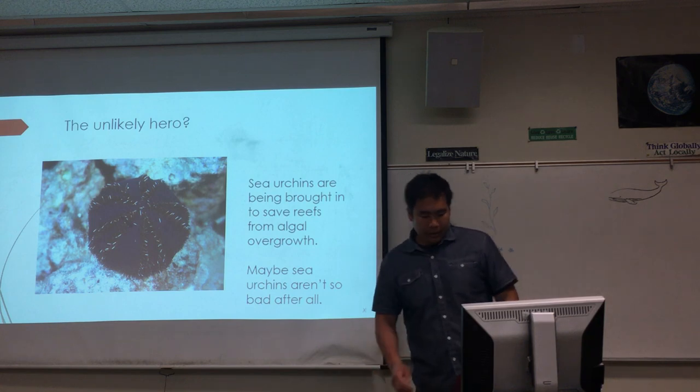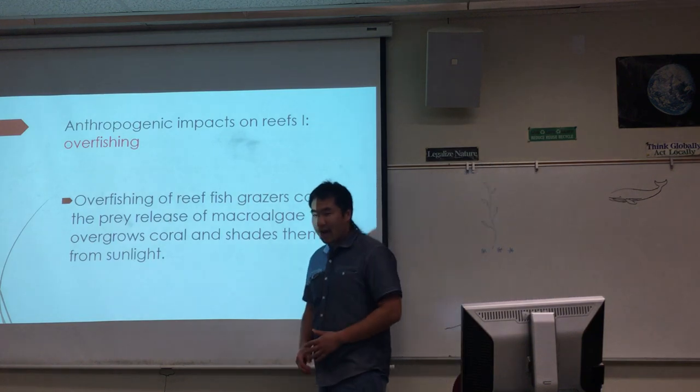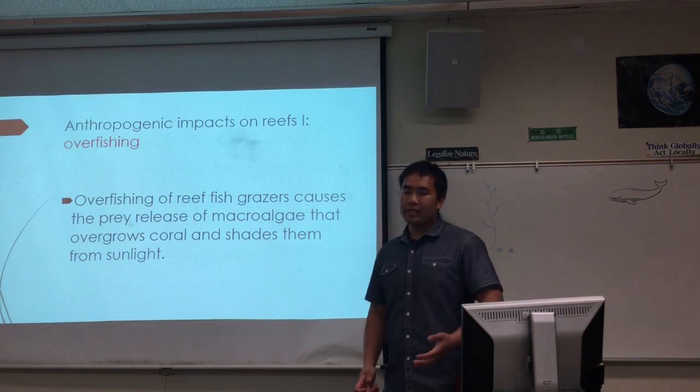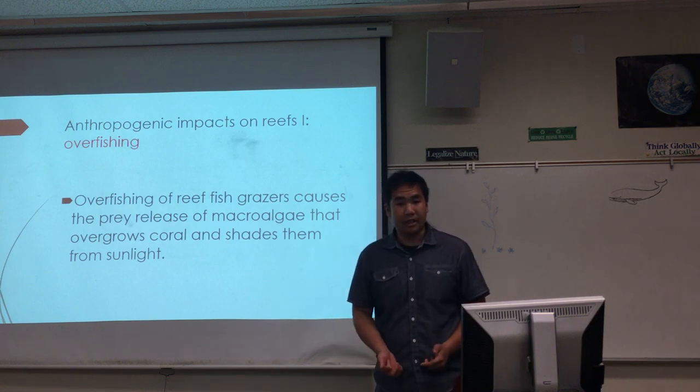Okay, so that leads us into talking about anthropogenic impacts on the coral reef. Number one, overfishing, right? When you overfish reef fish, it'll cause algal overgrowth and the corals underneath will not be able to get sunlight, okay?